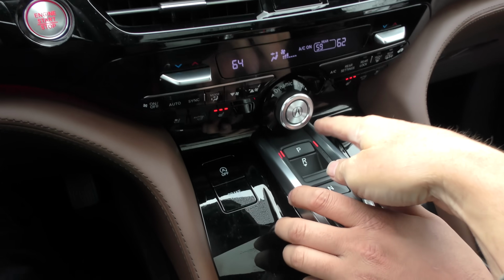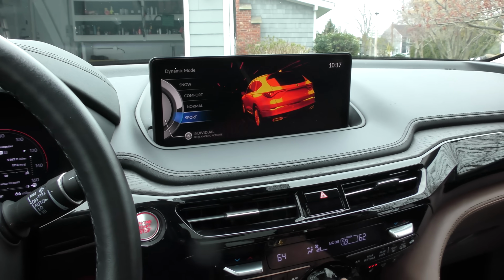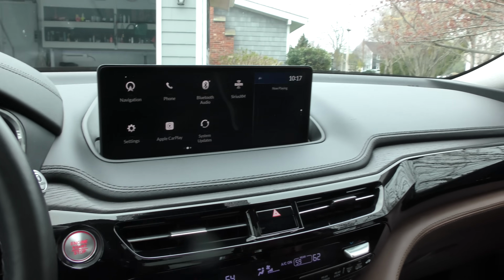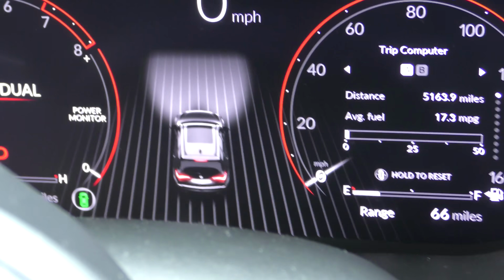And of course, you got all these dynamic modes. You put it in snow, comfort, normal. And of course, he drives all the time in sport. Then you can customize it for yourself if you want. It's got lane control, automatic cruise control, watches in front of you. It's pretty much a technological marvel. But let's see how it goes.